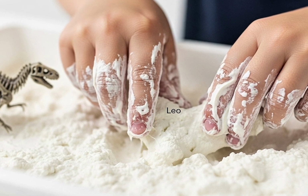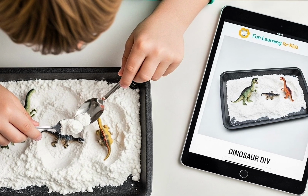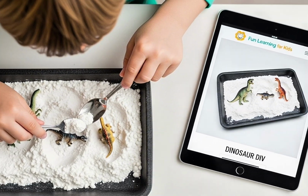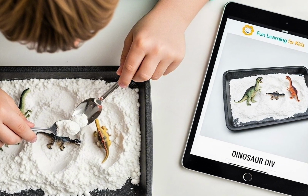Let the mixture sit for a few minutes. Now the dig can begin. Let your child carefully excavate the dinosaurs like a real paleontologist. Why it's great. Combines sensory play with imaginative learning. Introduces basic concepts of fossils and paleontology. Improves fine motor skills and concentration.